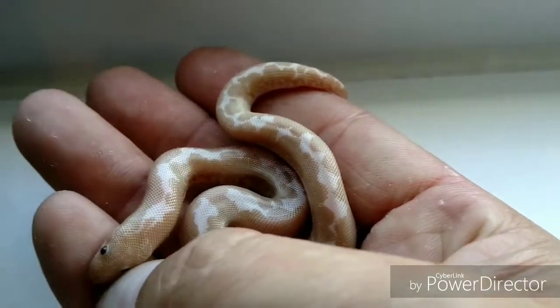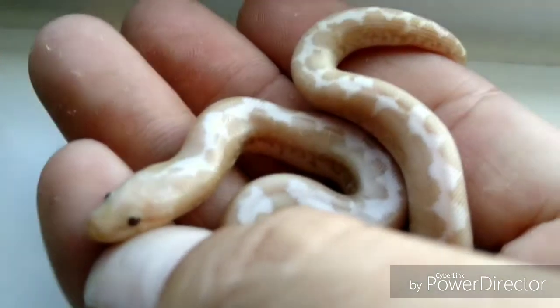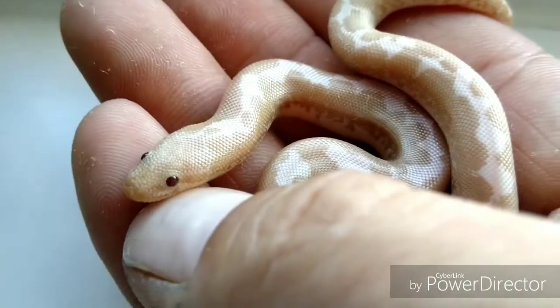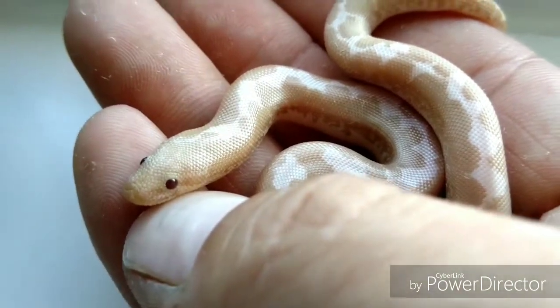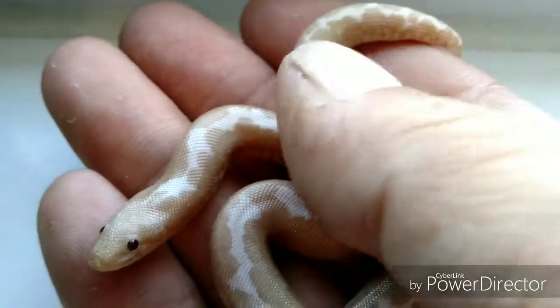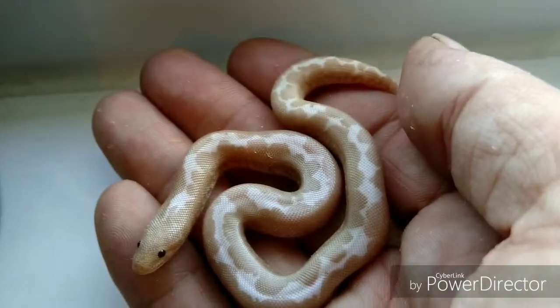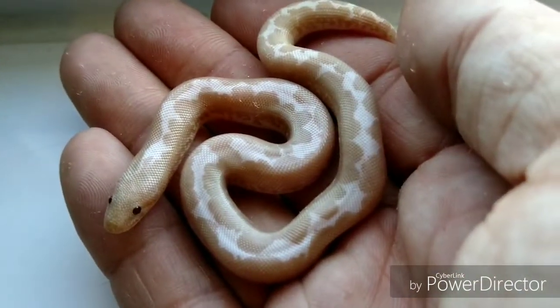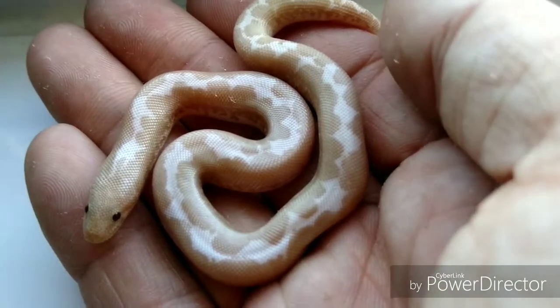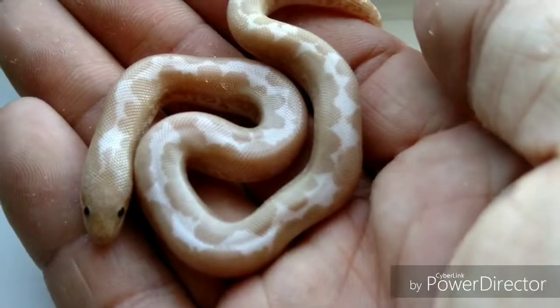She is absolutely stonking. Stonking, beautiful, gorgeous. And I am over the moon to have this little girl. She's absolutely beautiful. Why this coloration? I'm still sort of in debate with people of whether it might be like a T negative. I'm not overly sure, but we'll see. 3 years time, breed her up and see what happens.